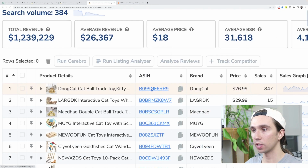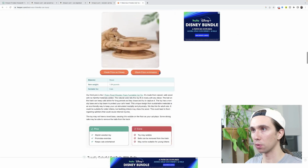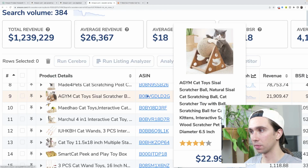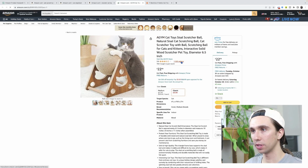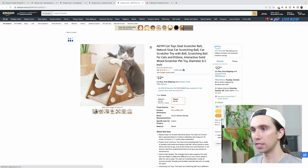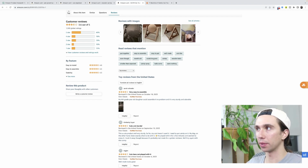Yeah, this does $22,000 per month, but it's just the thing we saw on the article. It's like a little tower with balls on it. Here's another one. So this sells $20,000 per month in revenue, and yet it only has a 3.6 star rating. So the fact that it's maintaining that much volume, the idea of the product is appealing to cat owners because they're still purchasing it despite poor reviews.